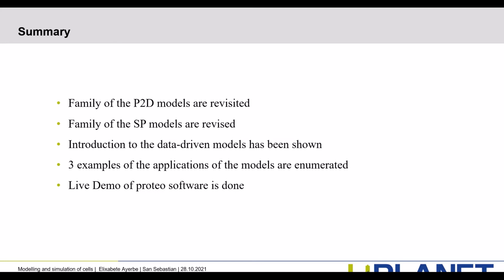So this is a very reduced summary, I would say, but I'm approaching the end.